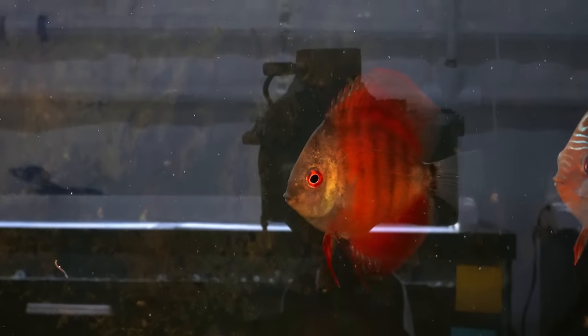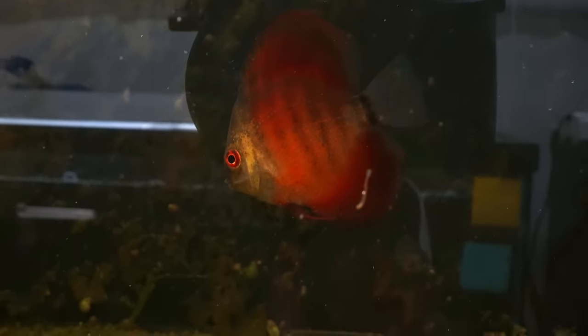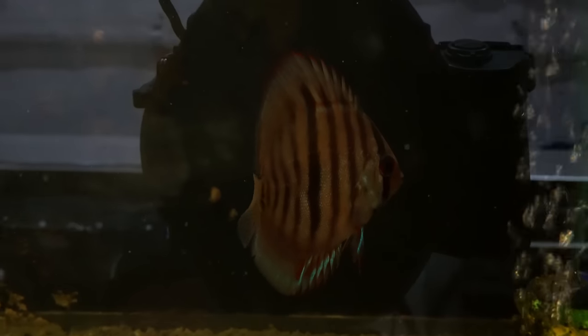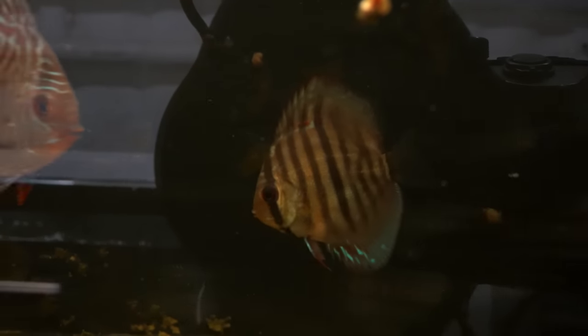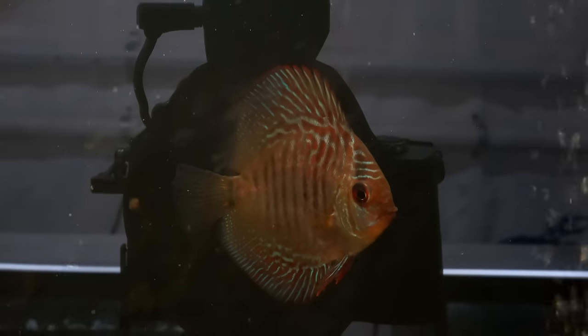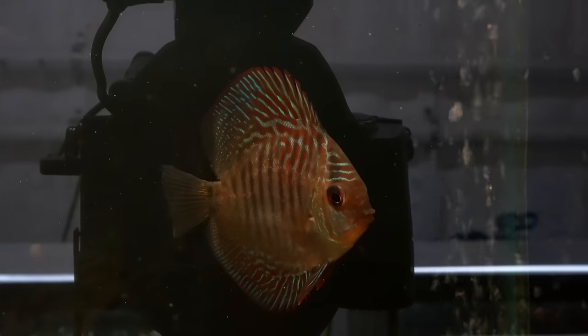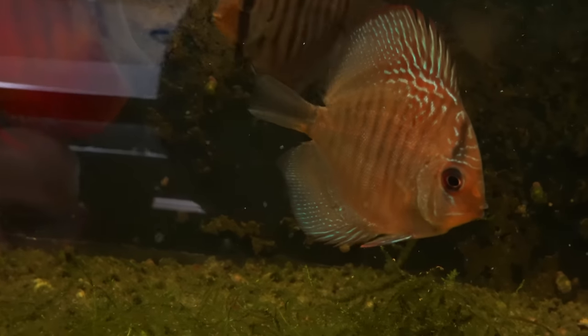And my answer is no, because I don't keep my water temperature that high. But I do know a gentleman that's my kind of mentor with fish, who's been to the Amazon like nine times and collected. He's like, but discus in the wild live with all the other fish in the normal temperatures. And he's kept fish at normal temperatures. So he's like, I think it's a myth that they have to have high temperatures.